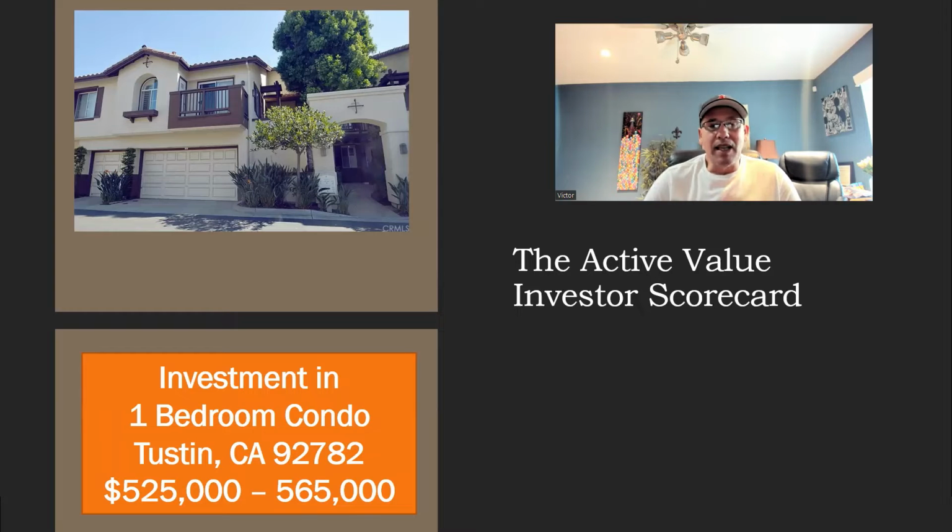Now, let me tell you about the area and then tell you more details about this property and do a full value analysis. First, Tustin, California is a great place to live. It's centrally located in Orange County, so it's near many different jobs. It's a nice, safe community with a lot of things to do.